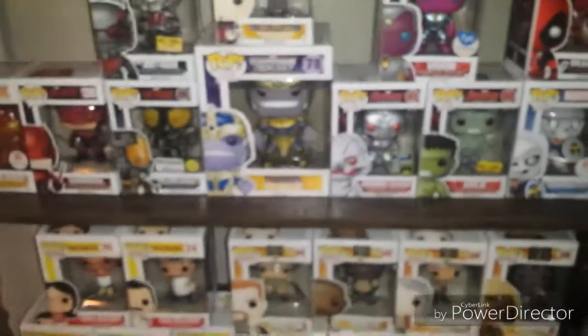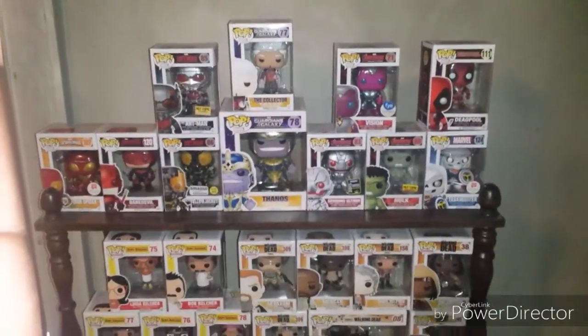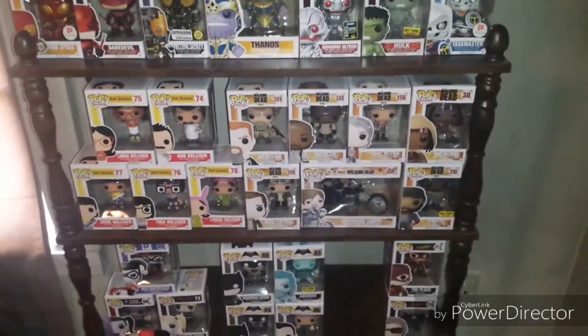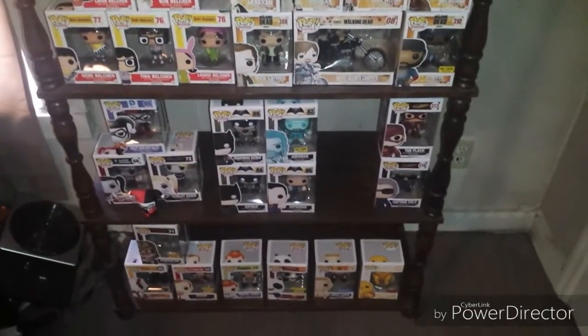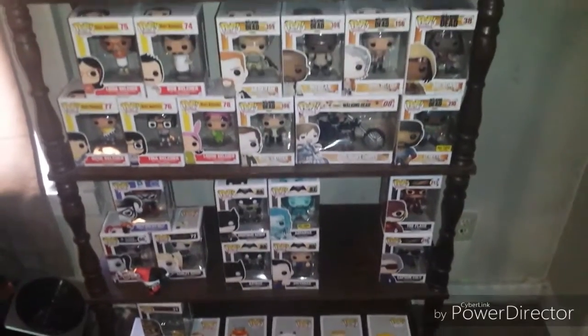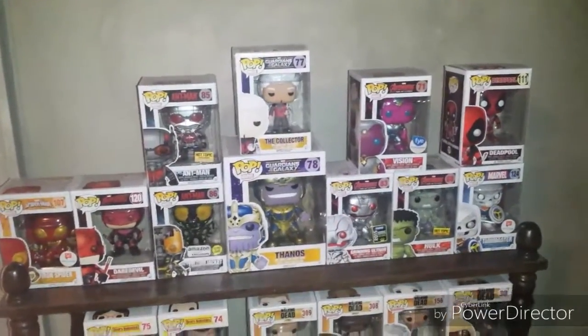Okay, so let me step back here so you can get another quick view of what I have so far. Altogether, like I said, I have 40, and that is including the pink Harley Quinn that I don't have just yet, but I will get soon. Okay, so that's it for now.